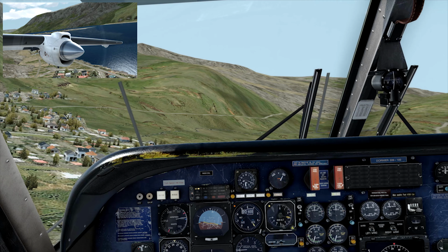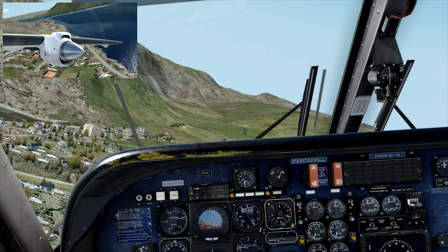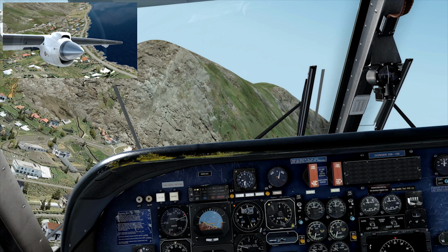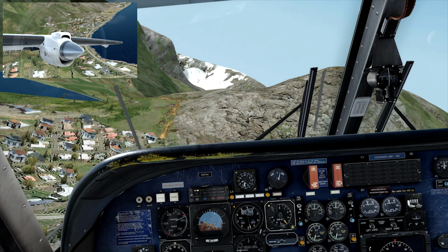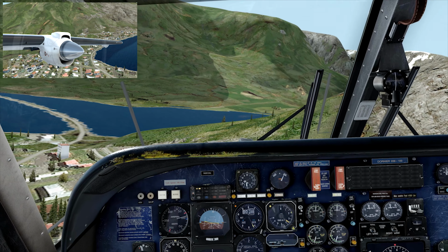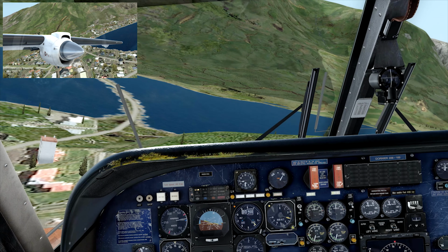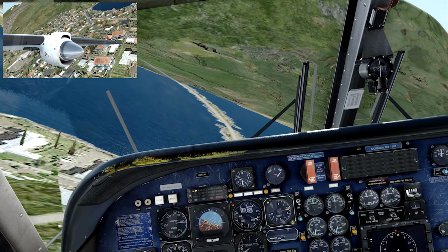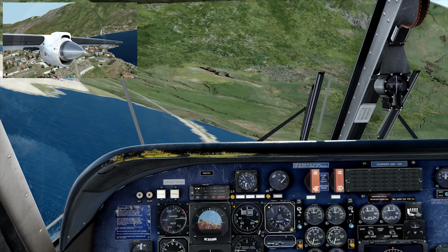Alright, so beginning the turn for the approach. It's a blind turn, I can't see where I'm going. Oh, geez, that's close. That's really close. There's a path. I can't see. No. Bad approach. Bad approach, Shano. Let's smooth it in.